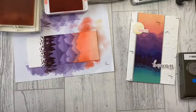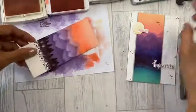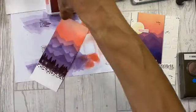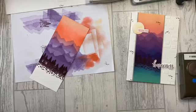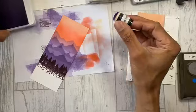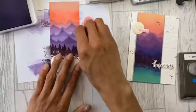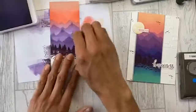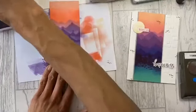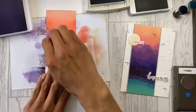And then along here with the Highland heather. Sorry, I need a Highland heather as well. Right, I'm gonna close this up. That one's an easy one to find. Hi, Noel. Oh, thank you. So Highland heather, I'm just gonna add where the mountains are. So then it kind of like blends it in a little bit more with the stamped mountains.